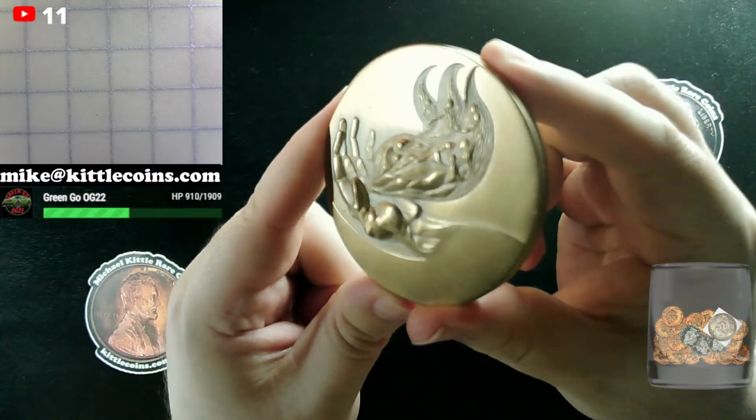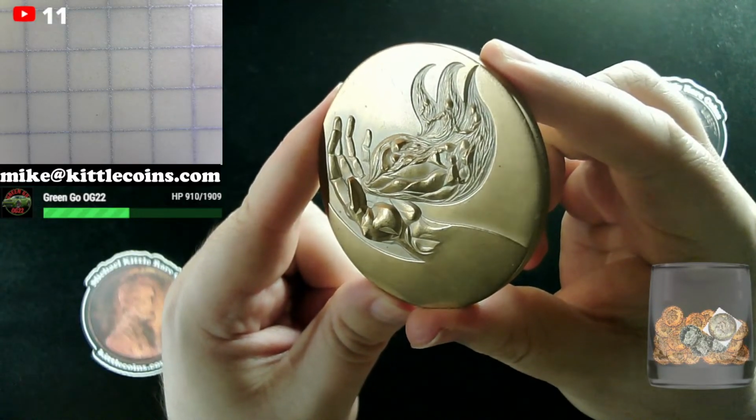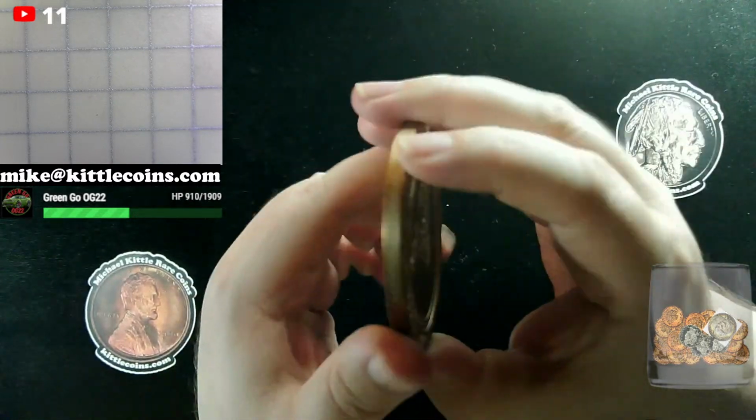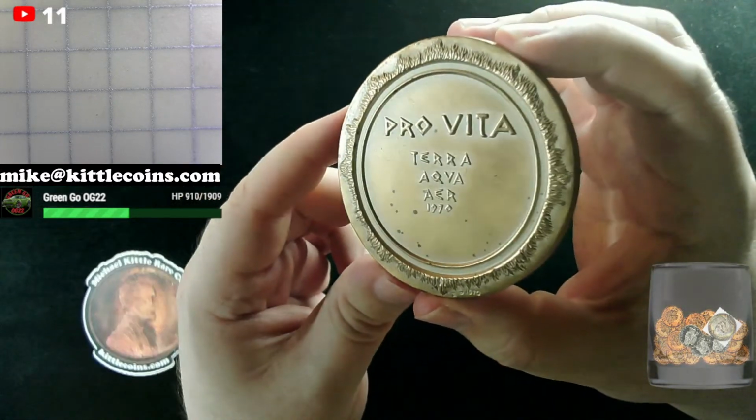So we have a hand with a flame with interwoven human figures. We also have the reverse, Pro Vita.